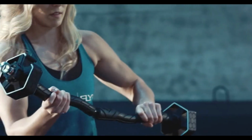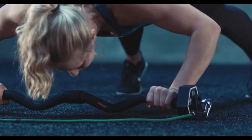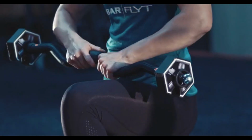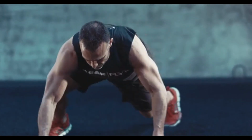With the docks now being hexagon, you have 6 different docking angles for each exercise. Because the docks are attached, you now have the ability to transition seamlessly from standing exercises to floor exercises with ease. With the HexConnect system, we'll be releasing a future line of connecting components to expand your arsenal of exercises and make the FLYT even more versatile.